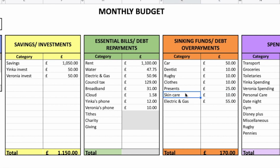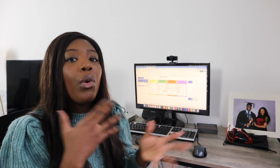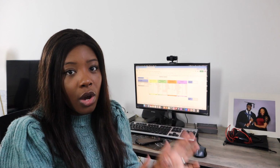Also, you can see actually at the bottom, we do have a sinking fund for electricity and gas, and the only reason why we've done that is obviously because the government is paying for part of our bills. We have decided to keep some of that money because we know that come April, electricity and gas is probably going to increase. So we want to have just a pot of money set aside just in case it increases dramatically and we just want to pay some of it off.